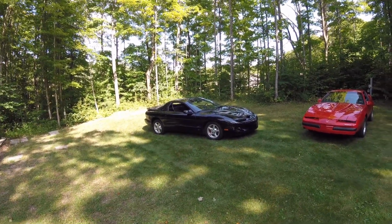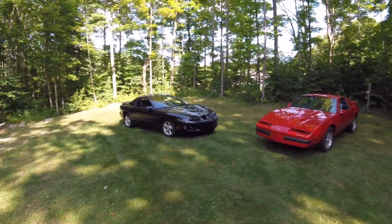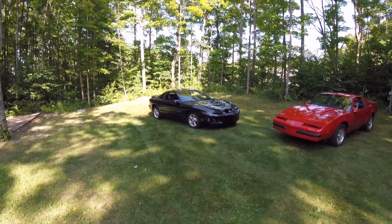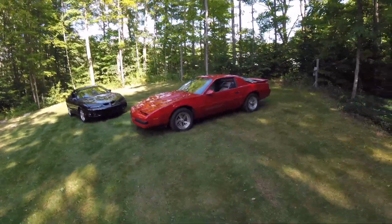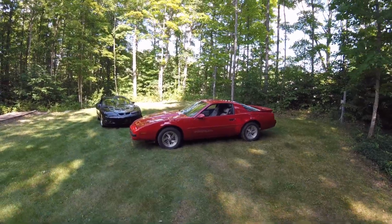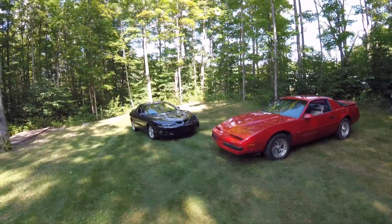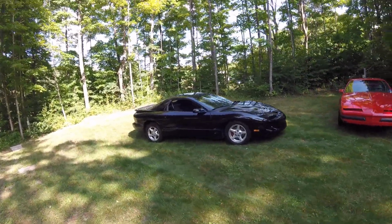You would never guess that these two cars are related, other than the fact that they both have pop-up headlights and a hatchback glass, opening trunk. But there's a lot more similarities to these cars than you think. Give a good shot of the Formula here. Looks pretty sweet. We'll walk on over to the Firebird here, which also looks pretty sweet.